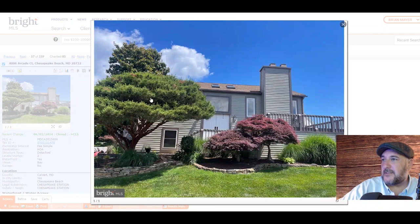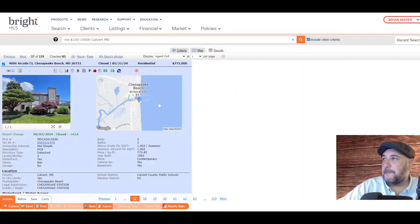This one's in Chesapeake Beach. This is an example of one of those townhouses I was kind of telling you about. This is in a cluster of identical looking townhouses that are right here on the water. So you can see, well, this one's actually a single family.